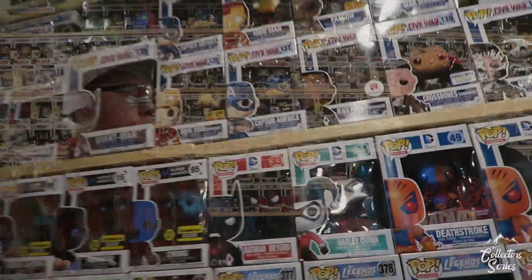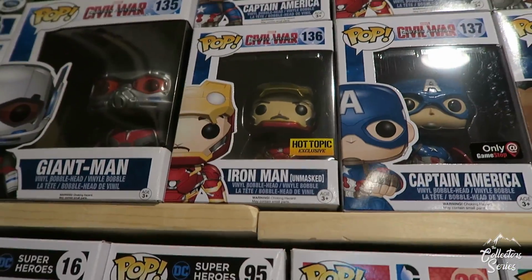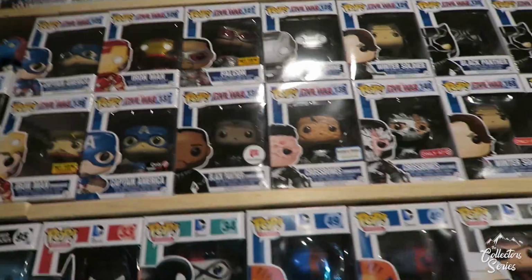It's an Unmasked Iron Man from Civil War. It's not worth anything. It's just the unmasked style that they did with the visor, it's cool. It's a little different than the route they normally took for unmasked versions of something. I would say so too.